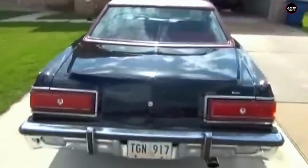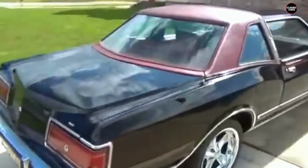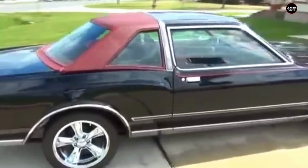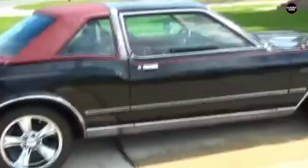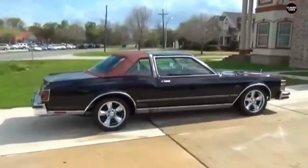From the outset, the LeBaron's styling felt like a relic of a bygone era. By the late 1970s, the automotive market was witnessing a shift towards sleeker, more contemporary designs that reflected the changing tastes of consumers.